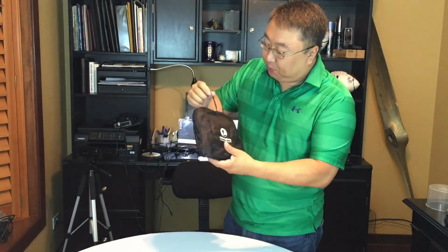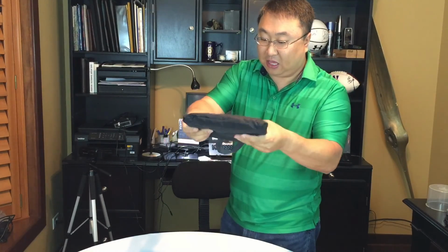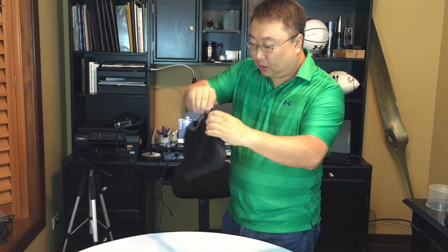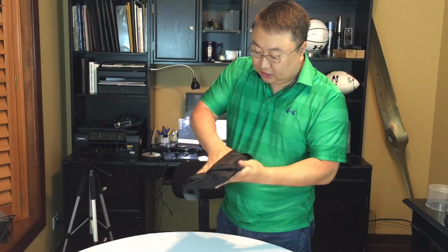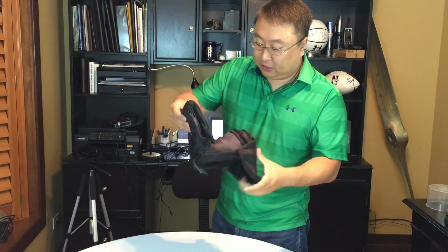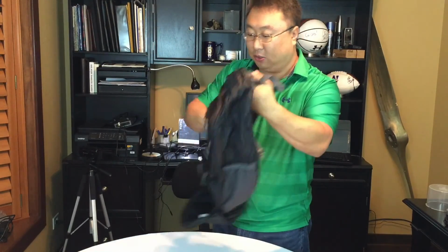So it has a little strap here, a grab handle for carrying it. It's very light, very thin, and a pretty nice little nylon bag. It opens up just like this, and the backpack folds out just like this. So man, it doesn't get any easier than that.